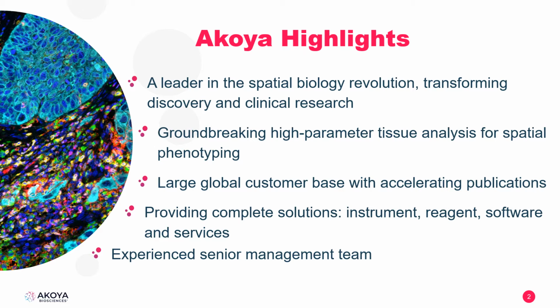Akoya Biosciences has been the leader in the spatial biology revolution, transforming discovery and clinical research with groundbreaking multi-parameter tissue analysis solutions for spatial phenotyping. Our technologies are well proven through a large install base worldwide and hundreds of publications. We provide a complete end-to-end solution from reagents to imaging instruments and software analysis.